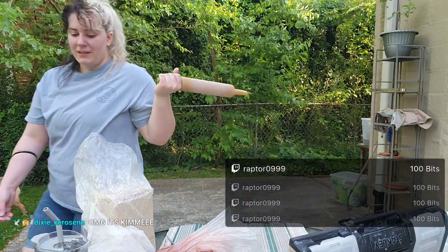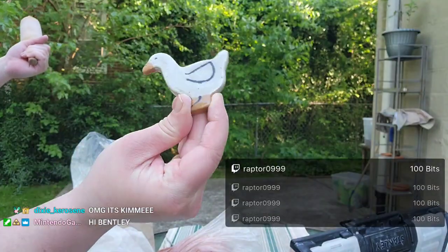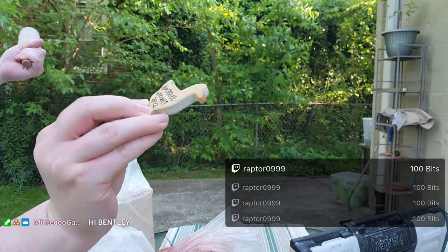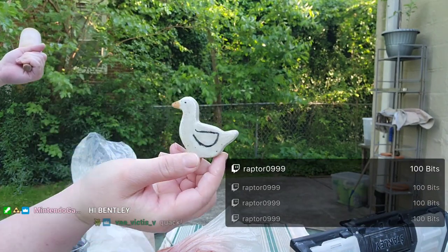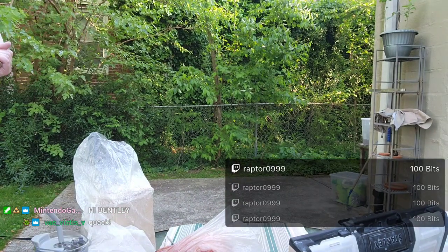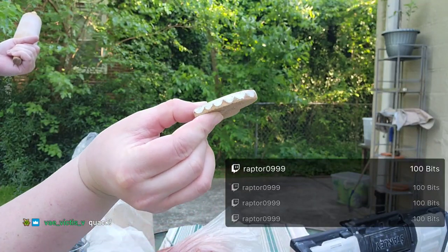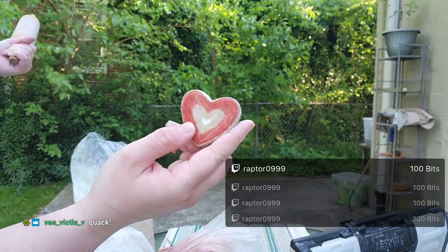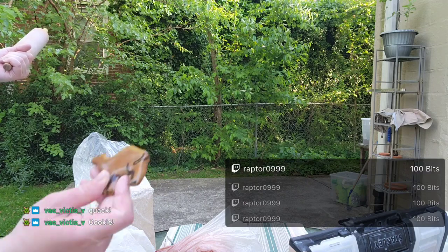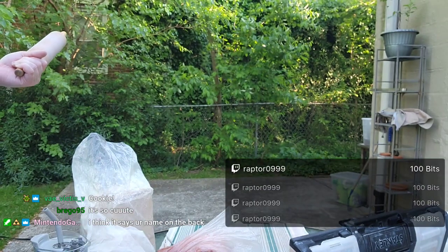These are some little things I made. I showed them earlier, but not many people were here. I made this little duck one time back in 2022. Hi, Billy! I made this little heart. So these were made with an underglaze, and then I just put a clear glaze on top. The underglaze allows me to paint it on, and then the clear glaze just seals it.